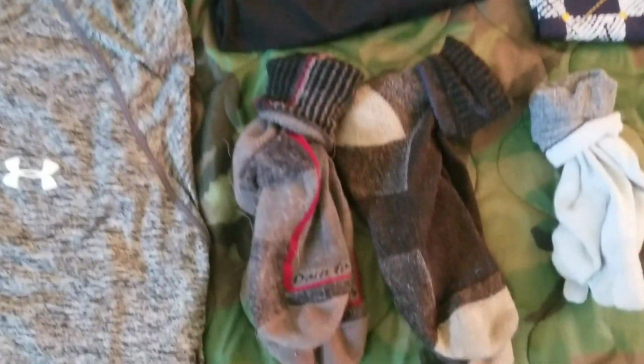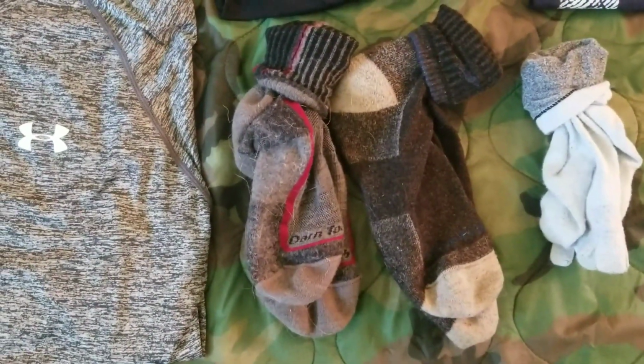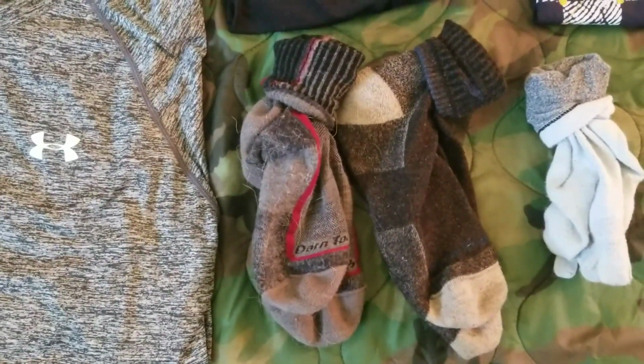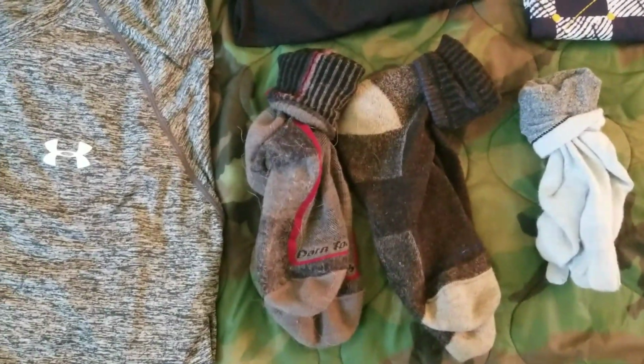All right, so next is my socks, which are Darn Tough socks. I'm actually bringing an extra pair of Darn Tough socks, so I'll be wearing one and carrying two, and I'm going to do that all through the winter just to make sure that my feet stay nice and warm, and if I need to change during the day, then I'll have a dry pair of socks.